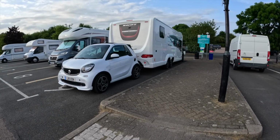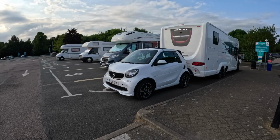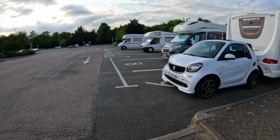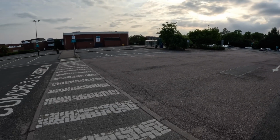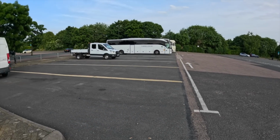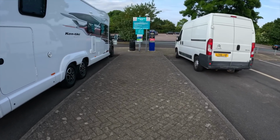So we've arrived at Stratford-upon-Avon Leisure Centre. There's 9 bays for motorhomes, all mapped out. You're not allowed to park anywhere else in here, but it is a massive car park. Plenty of room for turning round. You're in the coach bay. It's £10 overnight.